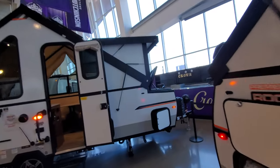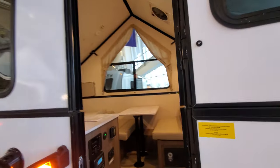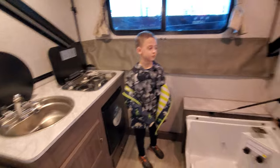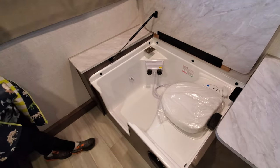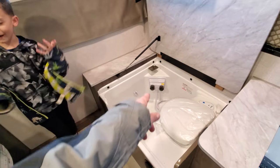Oh, this one has a little storage up front. Oh, look at that. It has a little pop up there. This one looks complicated. Oh, you're right. It does have an open air bathroom and shower. You got the little shower down there.